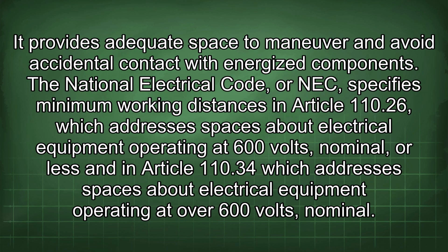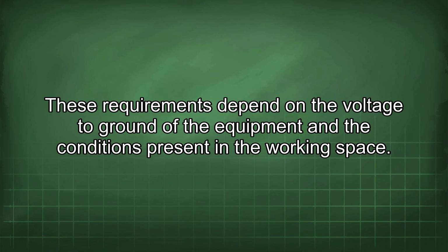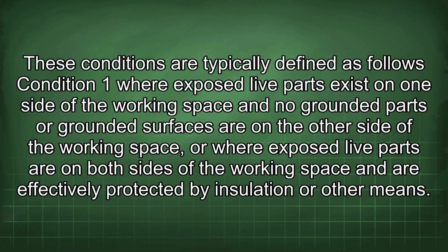The National Electrical Code, or NEC, specifies minimum working distances in Article 110.26, which addresses spaces about electrical equipment operating at 600 volts, nominal or less, and in Article 110.34, which addresses spaces about electrical equipment operating at over 600 volts, nominal. These requirements depend on the voltage to ground of the equipment and the conditions present in the working space. These conditions are typically defined as follows.